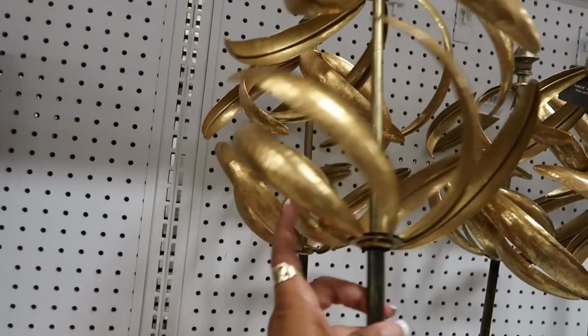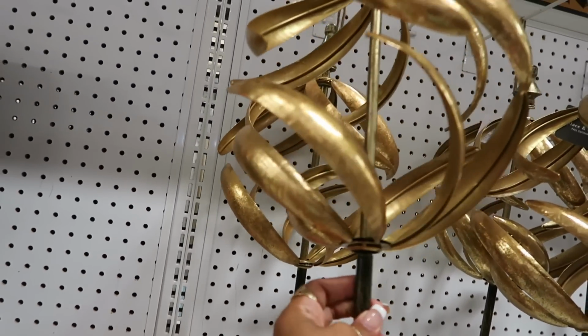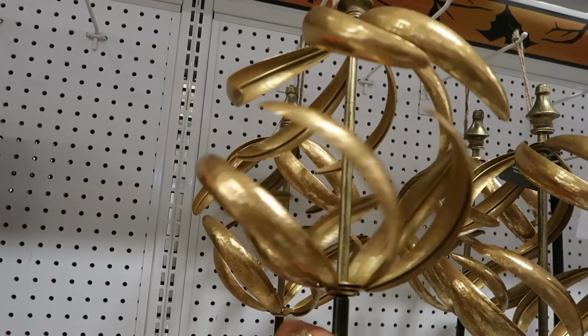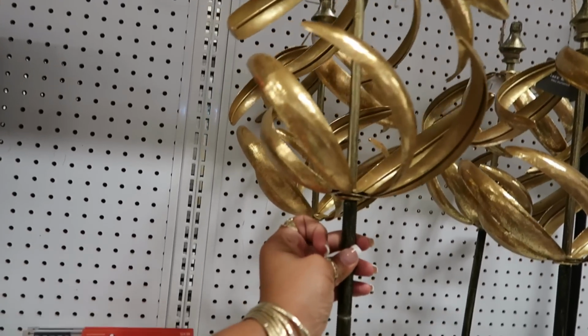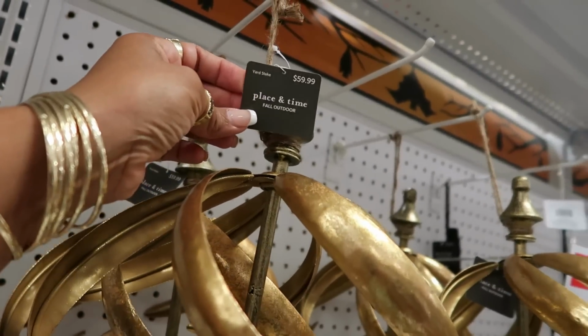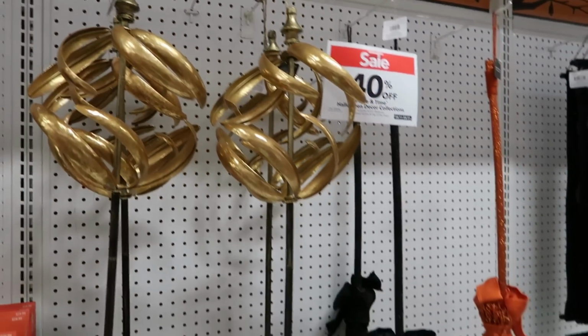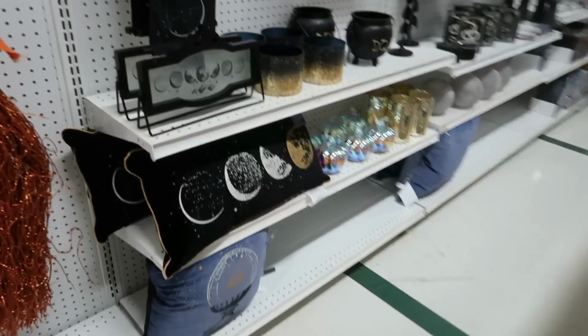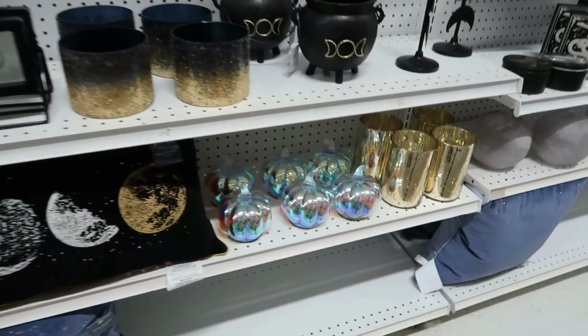Here's another thing for the yard that I was actually considering. I like this one because it's gold, and I like how the top spins one way, and the bottom spins another way. And those are $60 with the 40% off. And I'm still thinking about those. I'm like, where am I gonna put that? But I really like them.